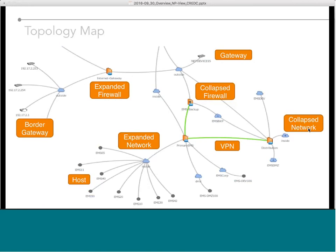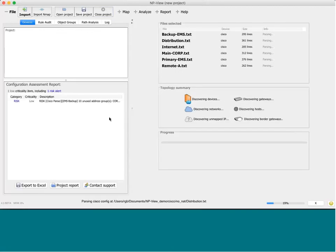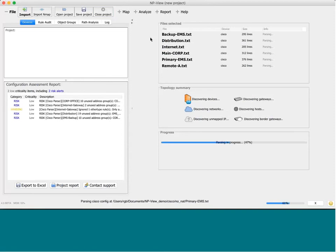All right, so I have a few screenshots to show the tool, but let me switch to the tool itself and show you a demo instead. That may be easier to understand. All right, I hope you can still see my screen. Let me import the set of 6 Cisco ASA firewalls that I mentioned earlier.